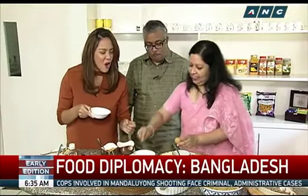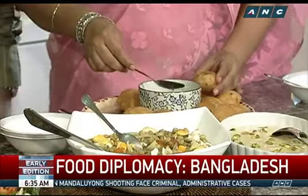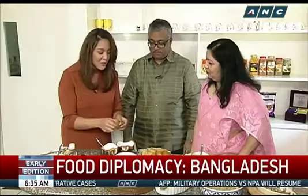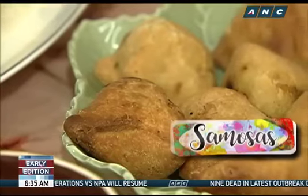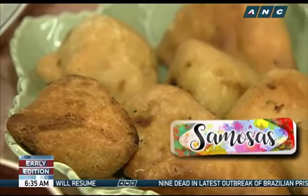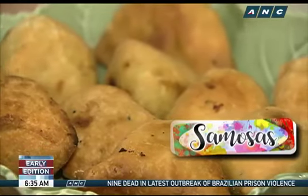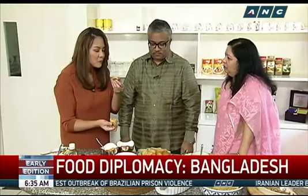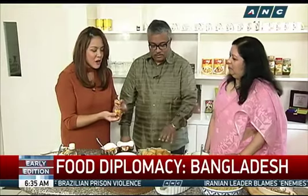The texture is soft. And then what else do we have? I see another one I recognize. Shingara. Okay, what's inside? Inside, potato. It looks the same. Is there any difference from the one they serve in India? Pretty similar. Ours is more conical, theirs is more like a flat triangle. Yes, you can taste the turmeric.